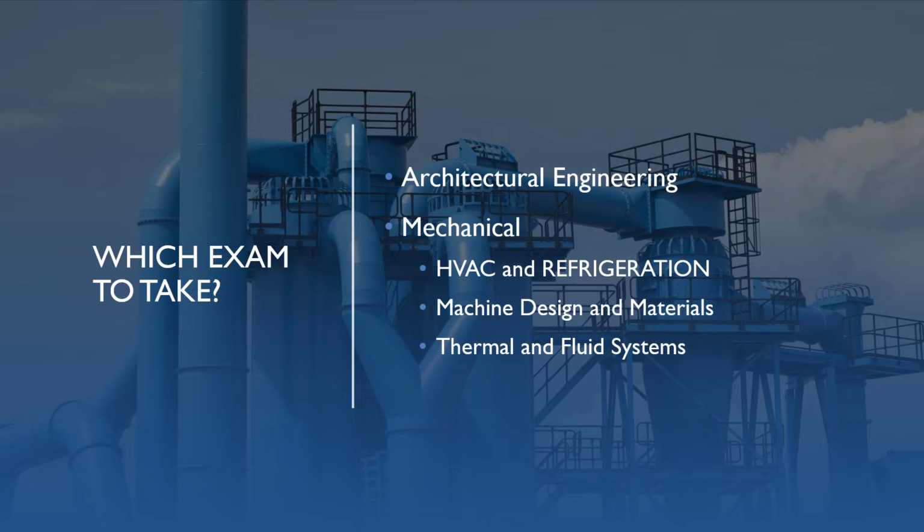You can also take thermal and fluid systems, depending on your preference and what you feel most comfortable with. And if you are in architectural engineering, of course, you can take the architectural engineering exam, which I guess has another section about some structural and that kind of knowledge, but it depends on what you want.